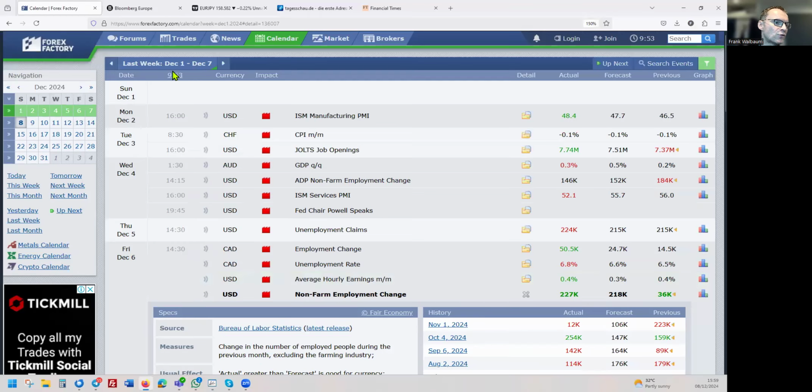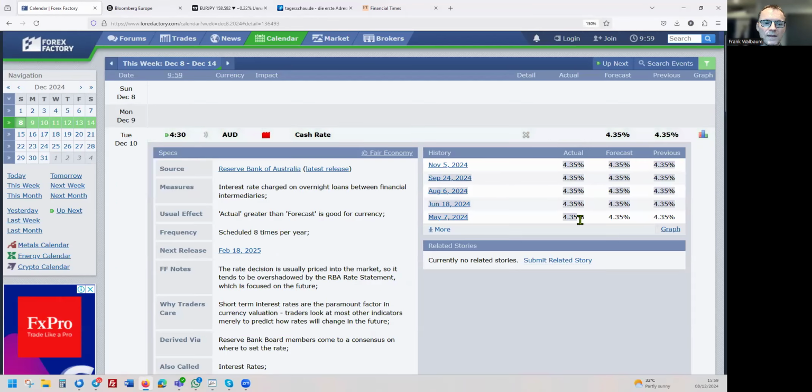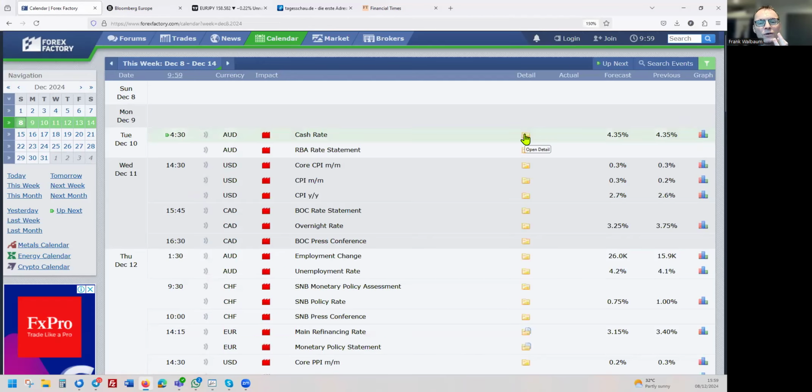Why? Fundamentally driven. We have data this upcoming week, and we would call it a week of interest rate decisions. We have the figures from Tuesday's Royal Bank of Australia. No change is expected, and look at this, there wasn't anything happening in the recent past either. So the question is, are they going to adjust interest rates? I really doubt it here. But obviously, it might depend as well on the statement from the Royal Bank of Australia.